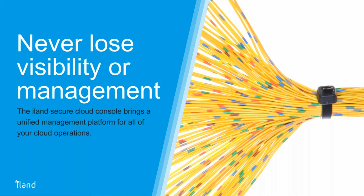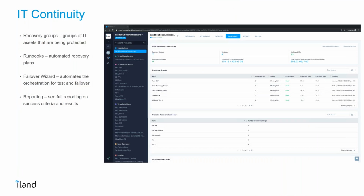But disaster recovery and running your applications and running your actual infrastructure is very important, because you don't have control of this anymore. I can't walk up and plug in a KVM or boot it up or turn it on with a power button. You're leveraging the cloud, so you need to have the same level of coordination and automation and manageability that you have on site, but now with your cloud-based solution. And this is a picture of the Iland Secure Cloud Console, and I've got a bunch of screenshots that I'm going to show you as well.